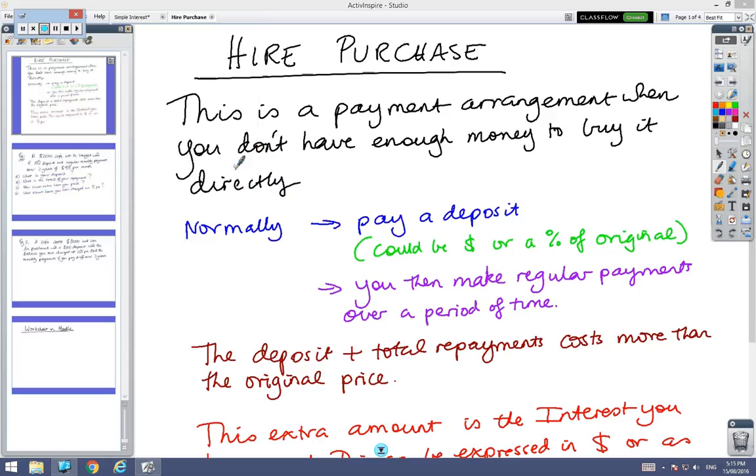Okay, so we're looking at the second part of this short topic, and we're now looking at hire purchase. You might want to copy this down as we go along. Hire purchase is a payment arrangement when you don't have enough money to buy something directly.